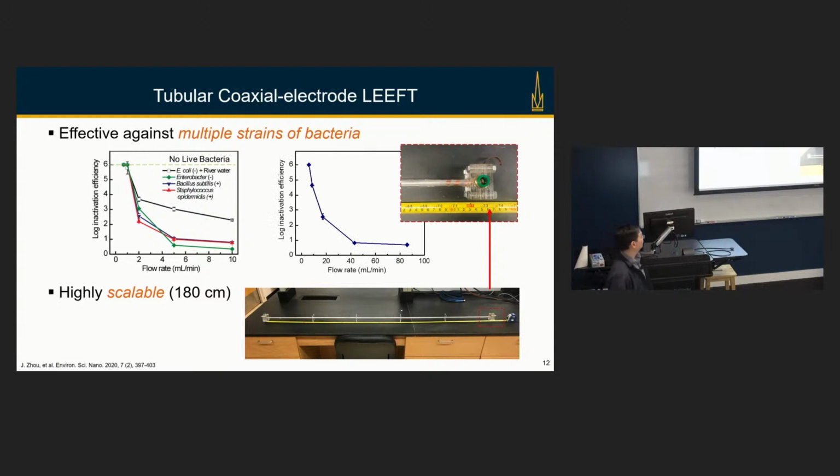Well, in this case we still have the outer electrode. The outer electrode is basically the copper wire or stainless steel, a copper tube or stainless tube. You can directly use it as the outer electrode. So it's actually very challenging for us to hang the center electrode going through this coaxial design.